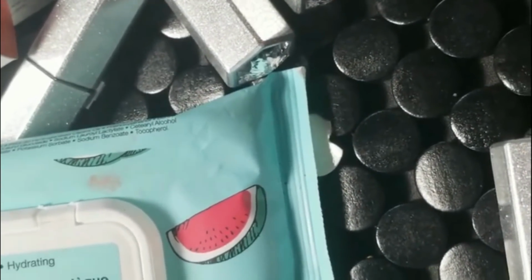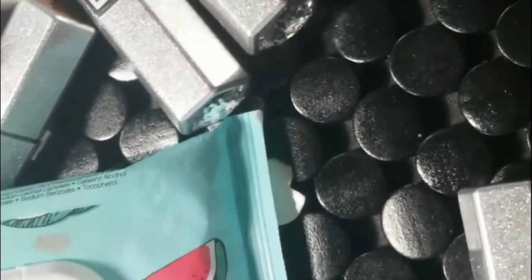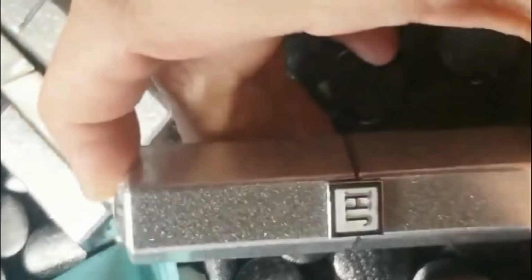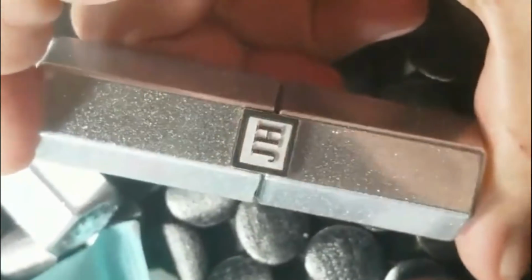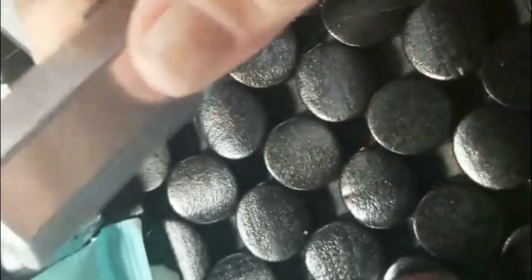I gotta say, I actually do like, I know a lot of people said that the packaging is kind of tacky. I mean, I could do without the diamond. Like, if you took the diamond off and it was just this, I kind of like it. I don't hate it. Oh, it's not bad. It's different. I mean, how many lipsticks do we have that look like this?